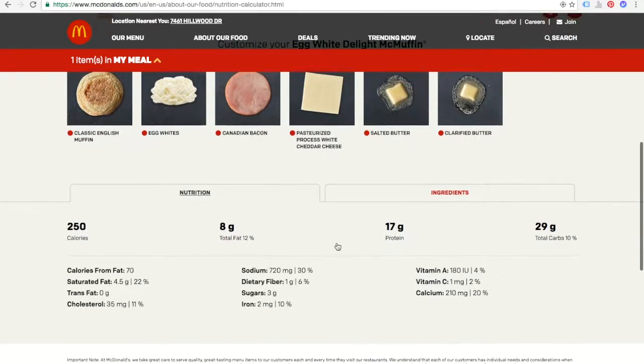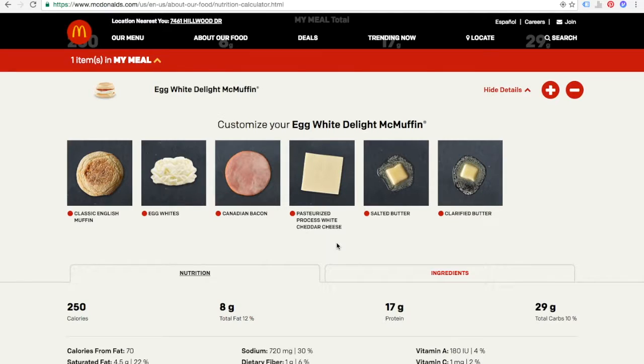When it comes to breakfast foods or my meals in general, I try to get as much protein as possible. So with these Egg McMuffins, it seems like the most you can get out of one is about 15 to 17 grams of protein. So between these choices, you can go with either one. If you do the classic McMuffin, you probably just would not want to get that cheese because it's just extra fat added. Whereas if you want to have cheese, probably just get the Egg White Delight McMuffin.